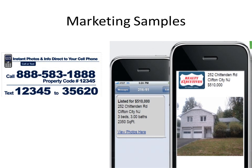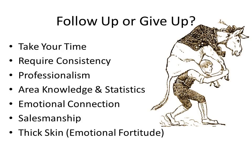Now, it's very important for us to realize that for sale by owners and expireds or any other type of prospecting, it takes time. And you need to take your time to create your plan, to have enough marketing materials to show what you do, but also to stick with it, to not give up too soon.